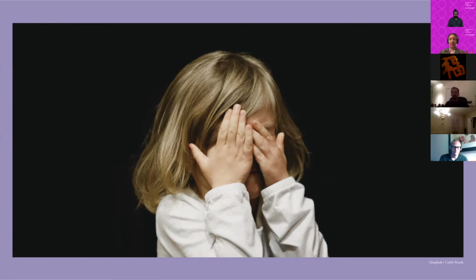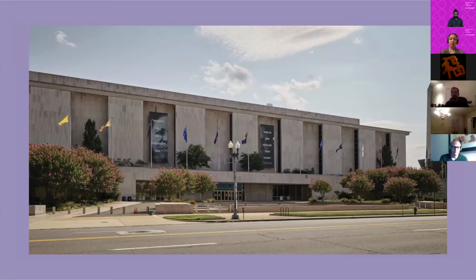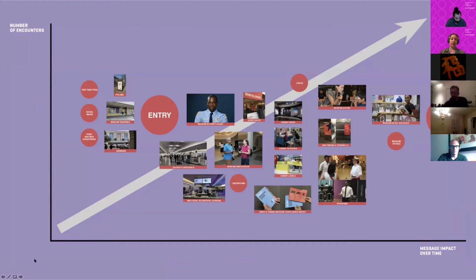So in a second, what's going to flash on the screen is a picture of where I work, the National Museum of American History. It's about 100,000 square feet and has over 20 exhibitions at any given time. It's kind of like a mall of American history. And like a mall, people are often disoriented and spend a lot of time wandering when they come in. It's not really an easy to navigate or cohesive experience.